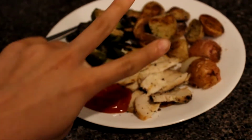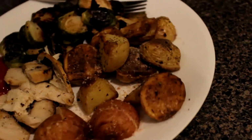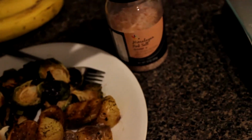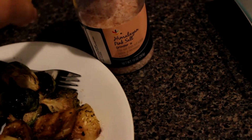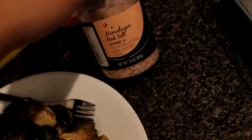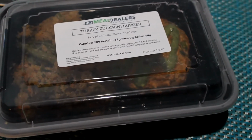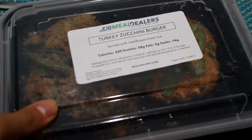Meal number 2, we have reduced sugar ketchup with chicken, potatoes, and Brussels sprouts, and lots of pink Himalayan salt because sodium and electrolytes are important, especially when you're drinking a lot of water and training a lot. So don't skip the salt. Please use it generously.